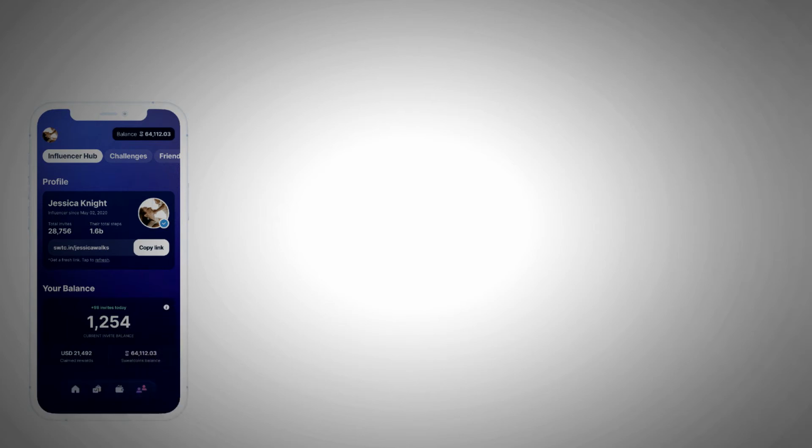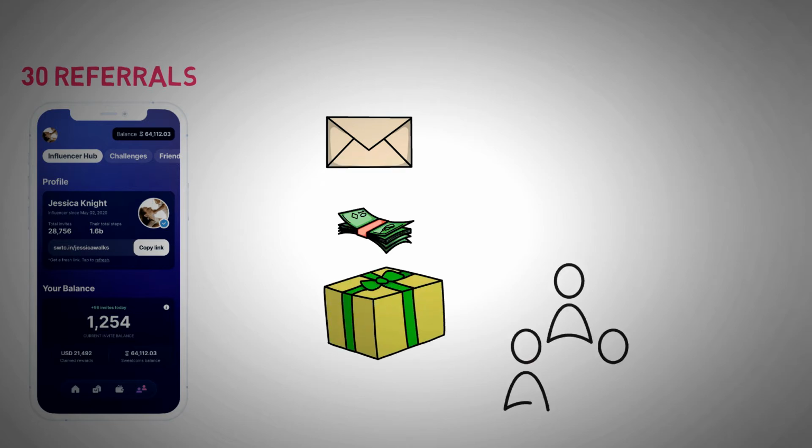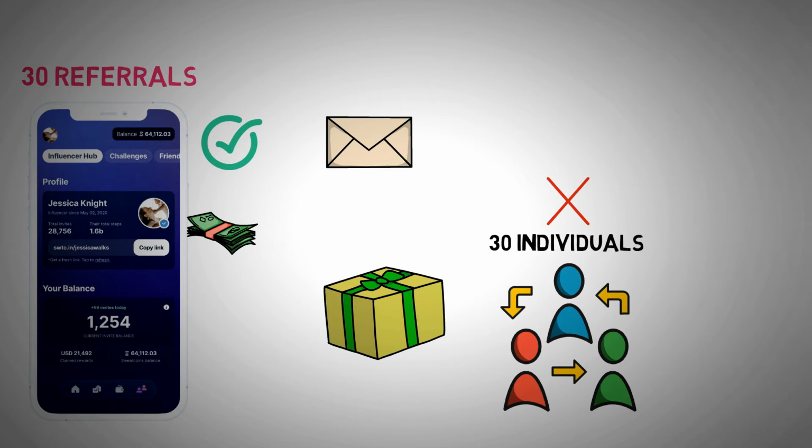Sweatcoin influencer status is automatically granted once you obtain 30 referrals. Afterward, you'll receive a greeting email that explains how to earn rewards in cash for referring new customers. It's not just about the prize. You'll get entrance to the influencer marketplace too, and may spend your money there. However, even if you're unable to invite 30 individuals, you may still get money by inviting others.